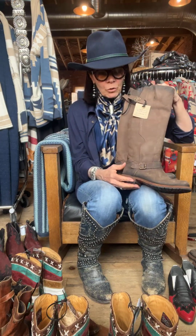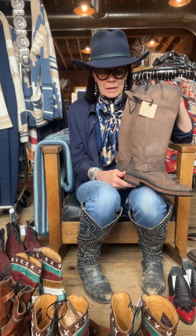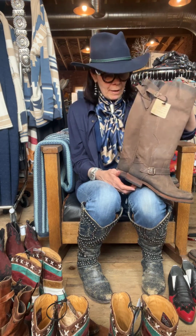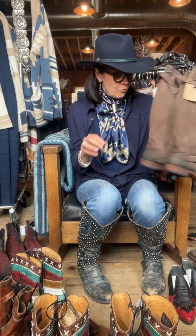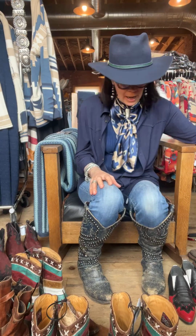So if you're a size 6 and you're not grabbing a pair of boots, big mistake, because these are good boots. These are not janky boots. These are top line boots. Old Gringo and Liberty Black. I would go back and buy those boots anytime, any part of the year. They're just fabulous boots. And this would be at half price, $142.50. So a 6 and a 6.5.